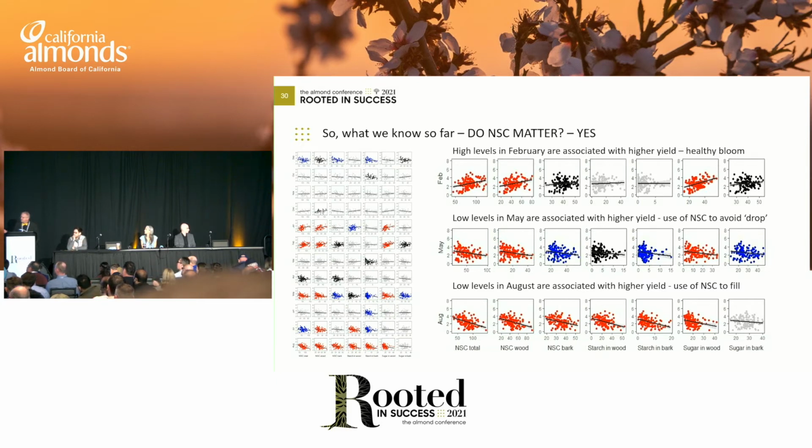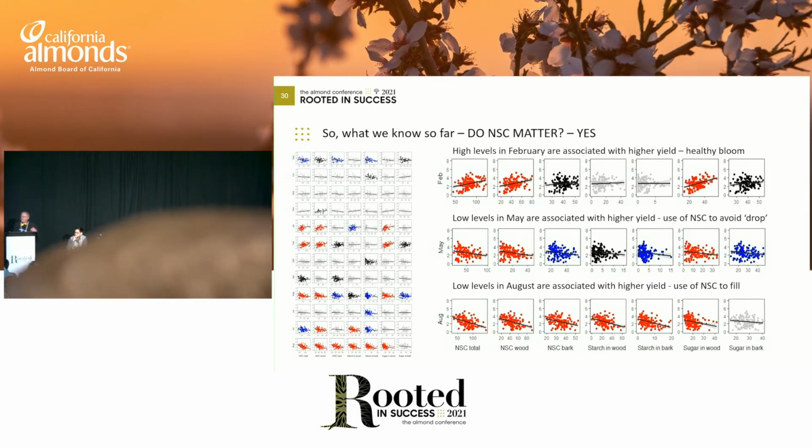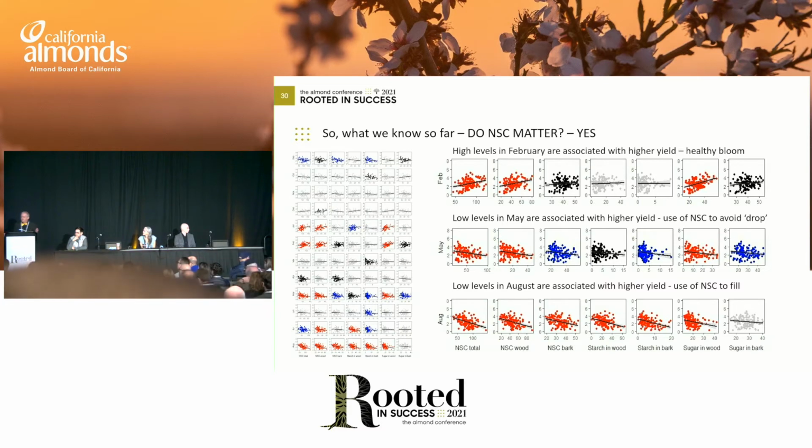Interestingly, in May we have an opposite situation, and also in August. In May, this is a negative correlation. The more they use, the higher the production. So they kind of switch. If they take the risky approach, if they have a lot in February, they produce a lot of flowers. If they use more, they can produce more. So they take a risk, saying, okay, I'm provided by the manager of the orchard with everything I need. I can take a risk and produce more by using more carbohydrates, so I don't need to store them.